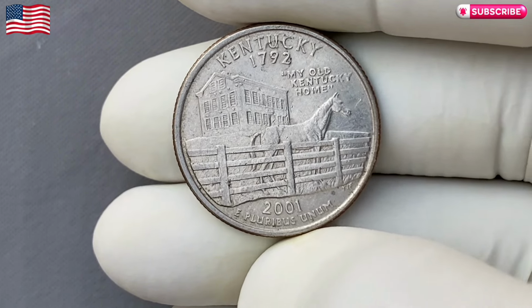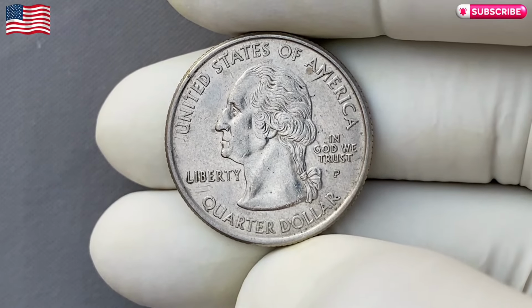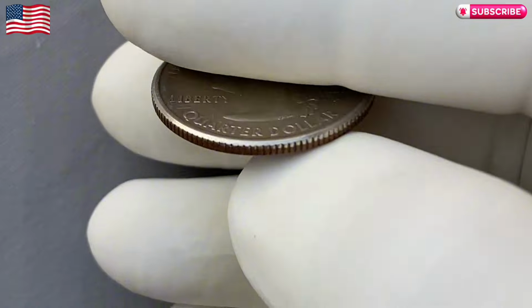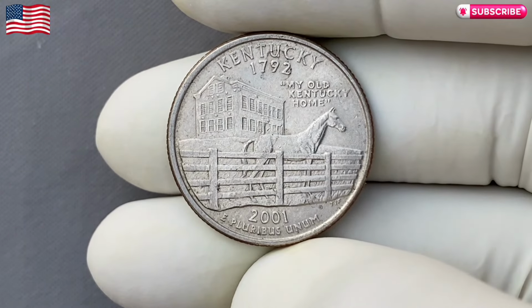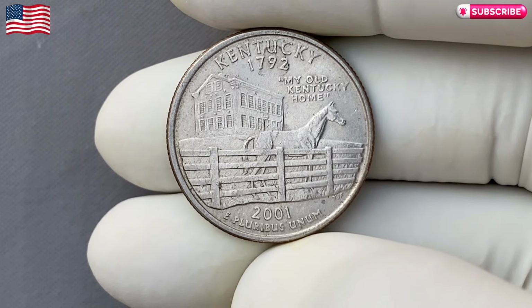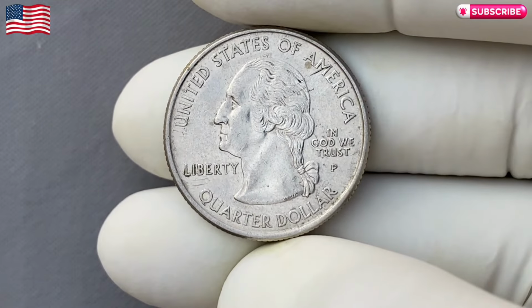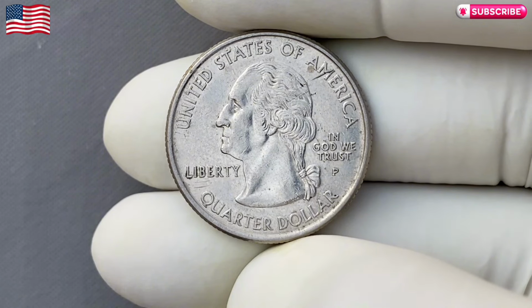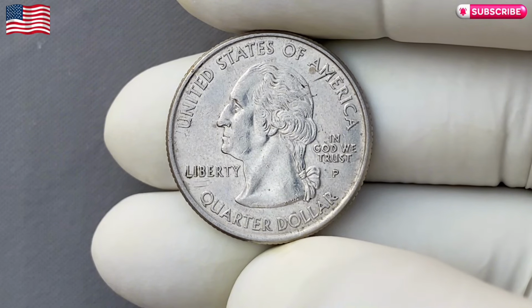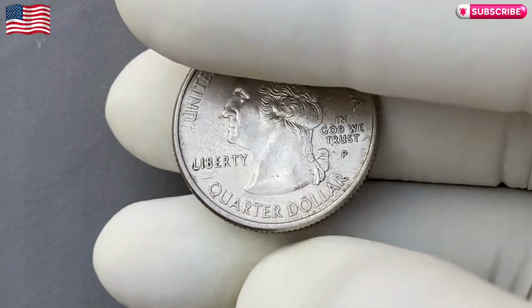Now, here's where it gets interesting. While this quarter might seem like just another state coin at first glance, there's a significant factor that makes this one worth your attention: rarity. Most of the 2001 Kentucky quarters were produced in large numbers, but as with many coins, the real value lies in those few special, unique examples that stand out due to minting errors. These errors are what make a simple quarter like the Kentucky coin far more valuable than anyone could expect. So, what's the error we're talking about here?